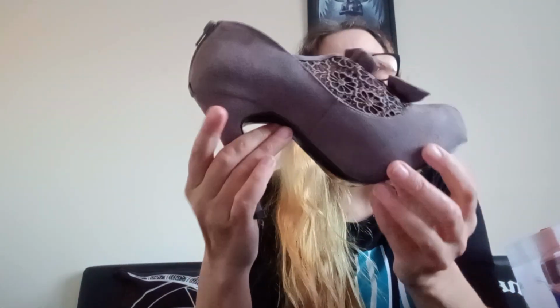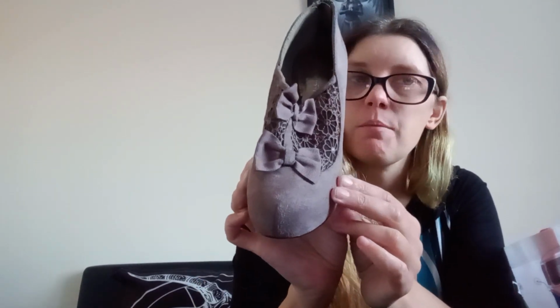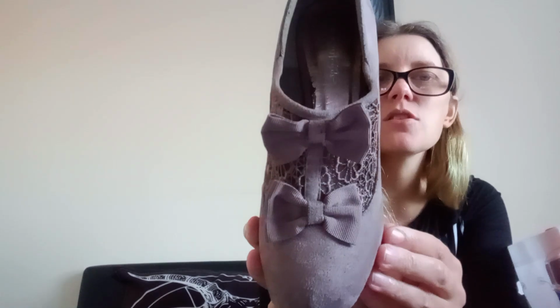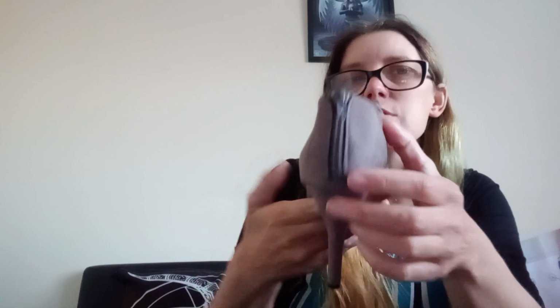So the next item I got were these shoes. They don't fit me because they are a size 5, and unfortunately my feet are too big. But they are so freaking cute. They are from Miss Selfridge, and they have these nice bows. They also have the zip down the heel. Who misses shoes that had a zip down the heel? Most people don't like it because it gives a detailing on the back that people just don't like.